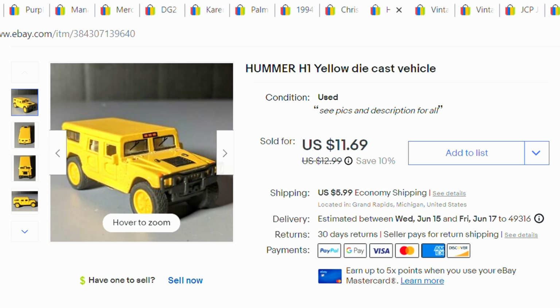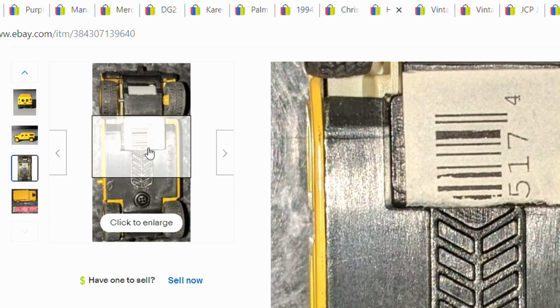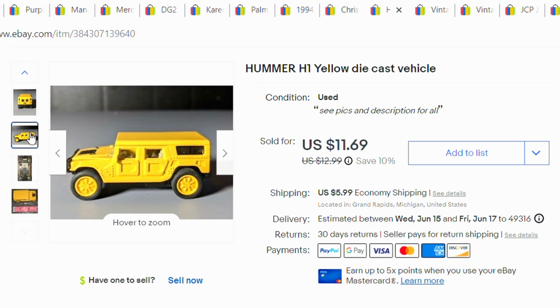Here is one of my favorite solds. I didn't put very much in this title: Hummer H1 diecast vehicle. It's just the usual size. This was one of my favorite solds because I won it as part of a huge amount of vintage Hot Wheels and Matchbox cars that I had won.